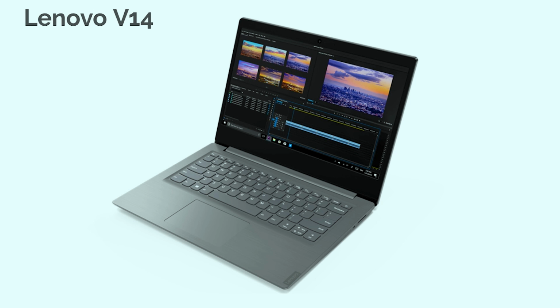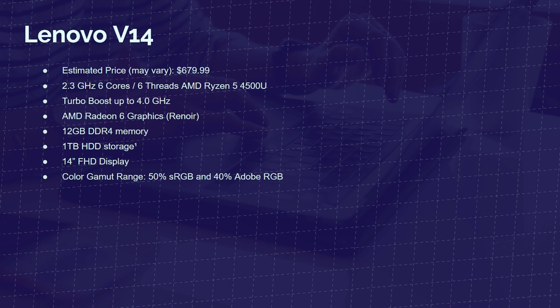The Lenovo V14. This is another great laptop with the AMD Ryzen 4000 series processor. This comes with the Ryzen 5 4500U. So the Swift 3 is going to outperform this one a little bit as far as the processor is concerned. But as you see here, we have 12 gigs of RAM, which is going to give us a little bit better performance in multitasking. But we have a little bit slower processor. So we have 6 cores, 6 threads at 2.3 base clock and 4.0 turbo clock. And we have a 1 terabyte hard disk drive. So this means you're going to get a little bit slower read and write times, as well as saving and exporting. Those times are going to be a little bit slower with that hard disk drive.